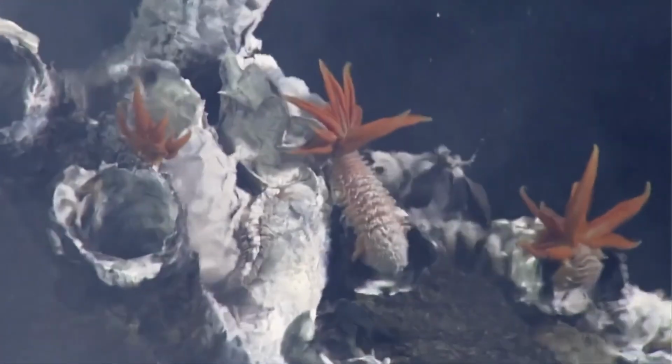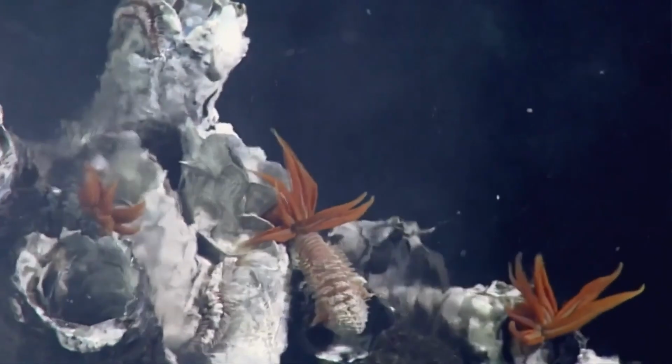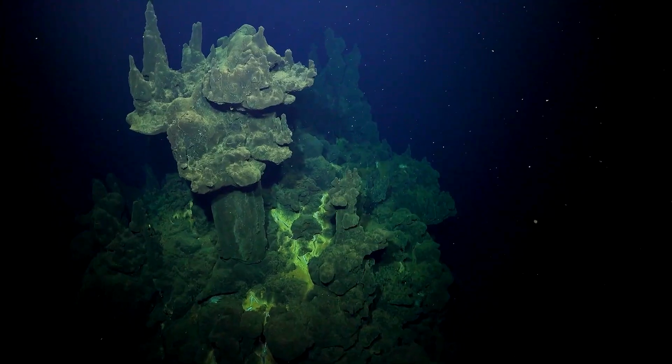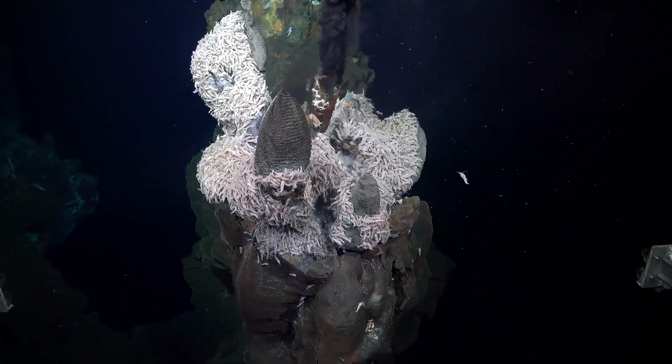So while the side of the black smoker chimney might be 100 degrees plus centigrade, the water just a few inches away is only about 2 centigrade. Because without volcanic energy, the deep sea is very cold in itself.